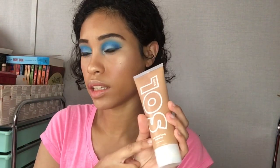So this is my tan shade. I have one from when I'm pale, and then I have my perfect match. But yeah, you just never know.